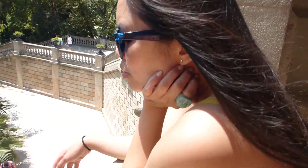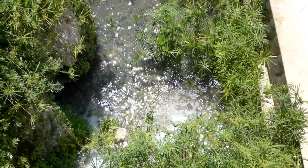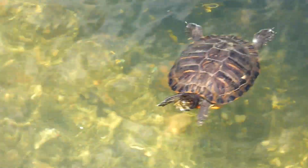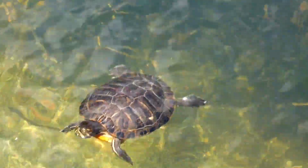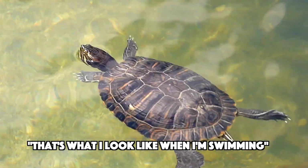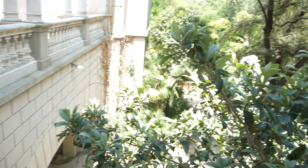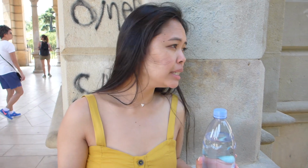Hey, what you looking at? The water looks so inviting. I just want to jump in there. Look at that turtle. That's what I look like when I'm swimming. Huh? Looks like there's a swamp over there. Swamp? Wanna go drinking some more? Drinking what? Wine, sangria, sure.